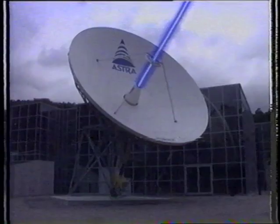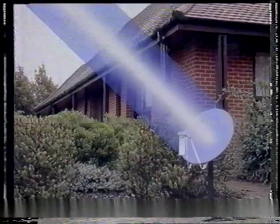From QVC studios in London, the pictures are beamed up to the Astra satellite. 22,500. How does QVC work? Well, it's very simple. When you see an item you like, if you want to purchase, write the item number down and pick up the phone. Dial out.